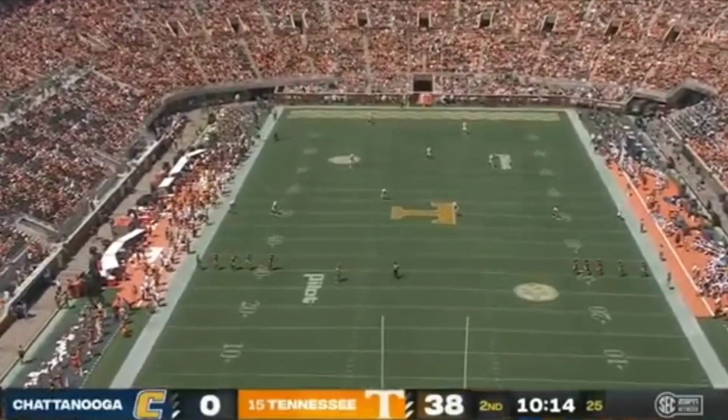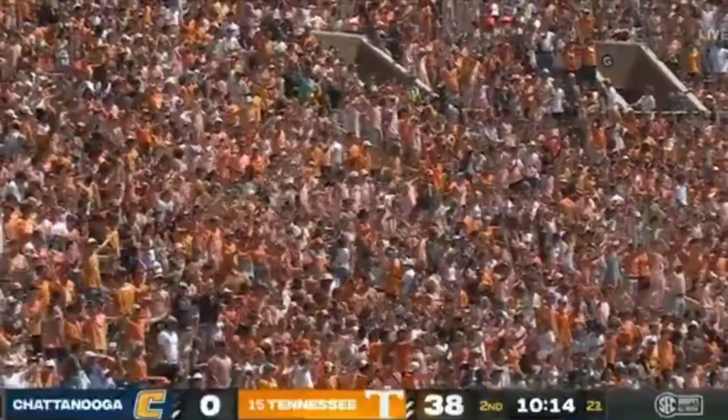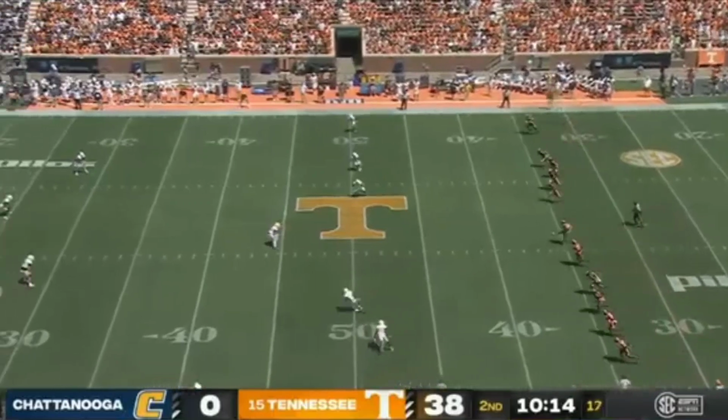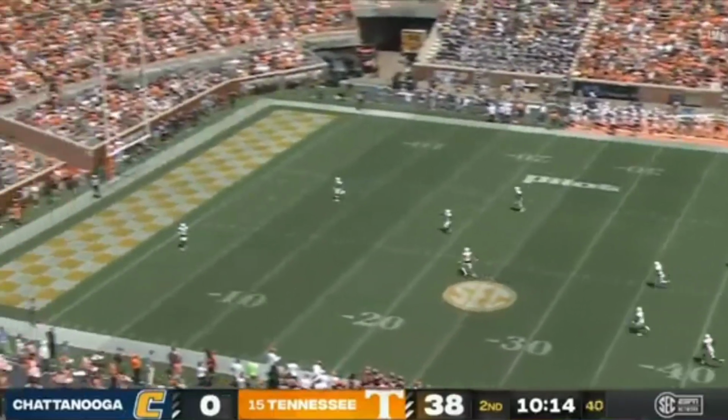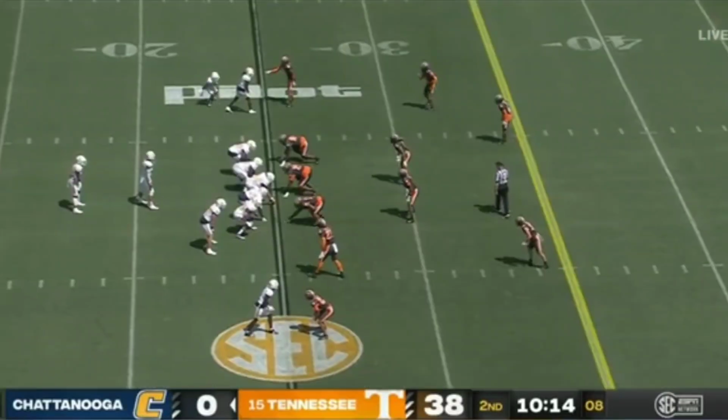Number 1 Georgia leads Clemson 6-0 early in the third quarter. That's a fun one to watch today. Florida and Miami at 3:30. And then tonight, Notre Dame and Texas A&M.